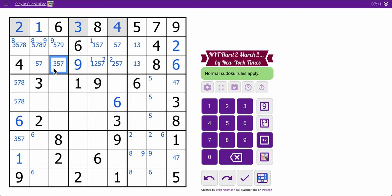What else can I fill in? Three and six look in there. That doesn't help. Eight looks up, but this could still be 8. Nine, 2, 1, 5. Okay, 2, 1, 5 look in those cells. Five could still be in one of these, along with that one.